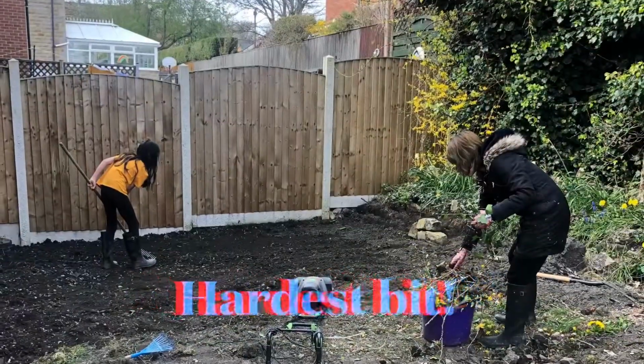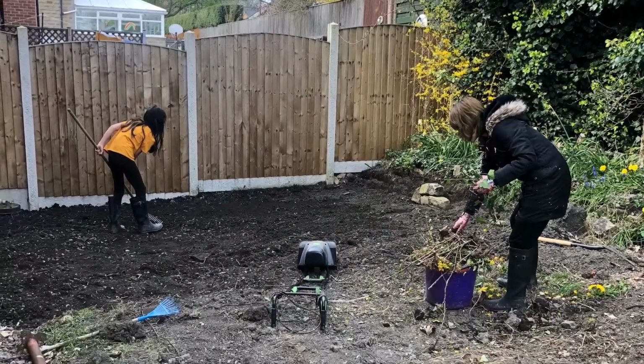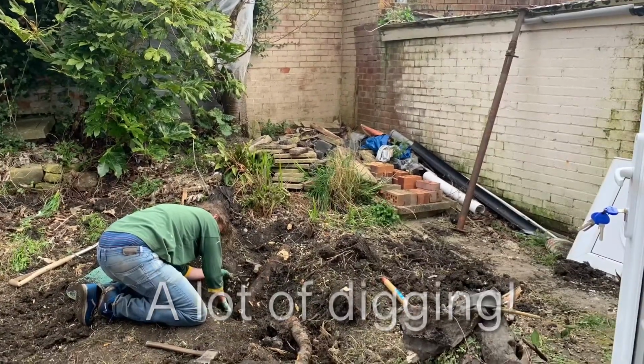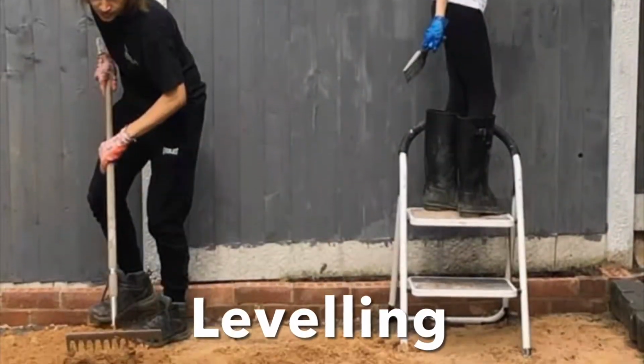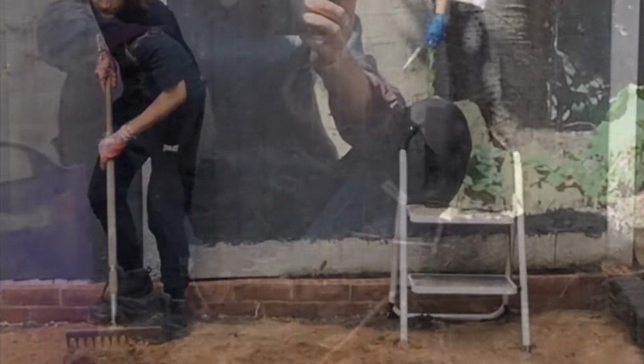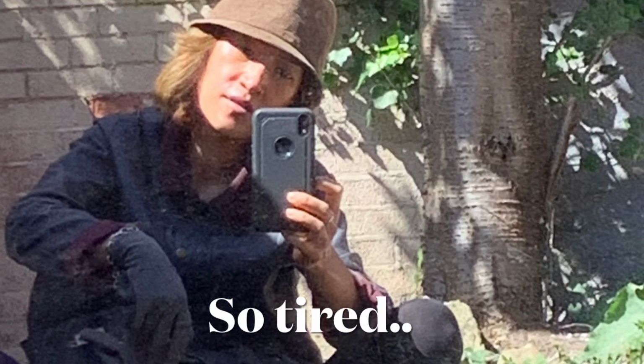Let's start with the hardest bit: clearing out, digging, a lot of digging, and leveling. It took us about a week to finish the preparation process. We were so tired.